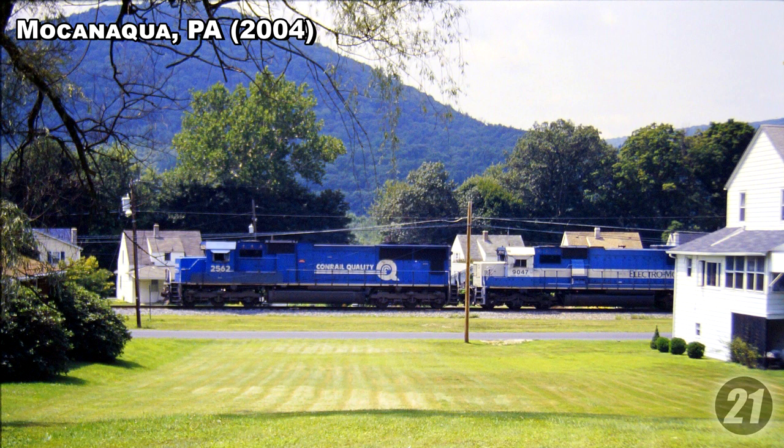And, you know, it's funny because when I'm chasing trains, at least back in this time, this is another one from 2004. Back when I was chasing trains, I didn't even have a scanner. I literally just went to the tracks and hoped that I saw something. If I remember correctly, I saw this train from the Nanticoke Hanover line and followed it down to here.